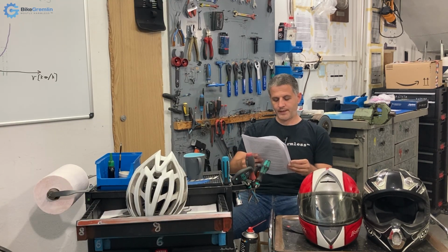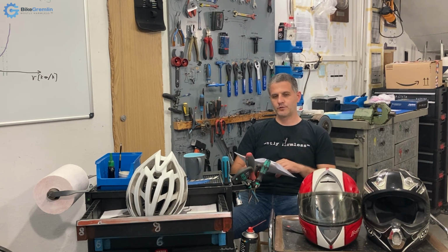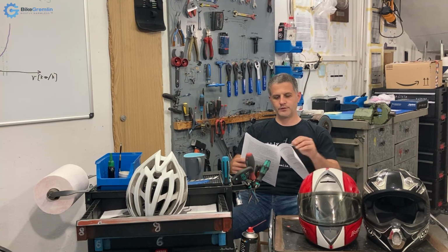Check the Virginia Tech helmet ratings and helmets.org for some info on the tested models. The article I wrote has links to those, so you can look in the video's description.